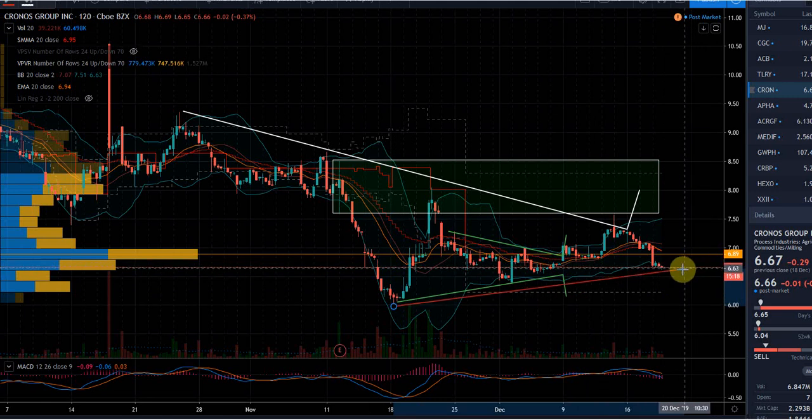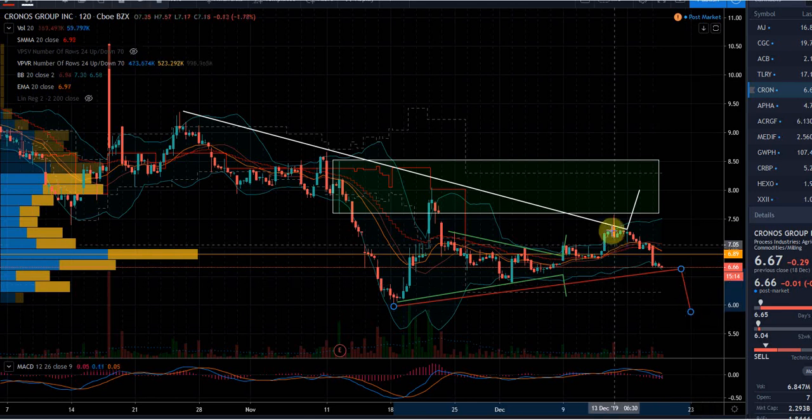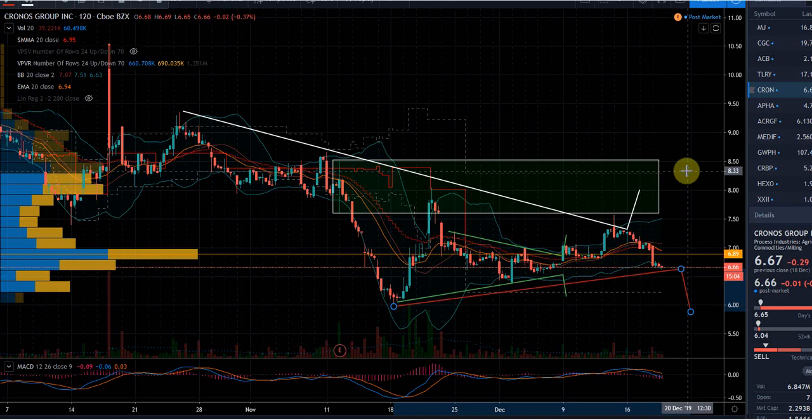So what's going to happen? This or the white one out? It all depends on the next few ticks. And this is a 2-hour chart, so every candle you see here represents 2 hours. So not super fast, but definitely not very slow either.